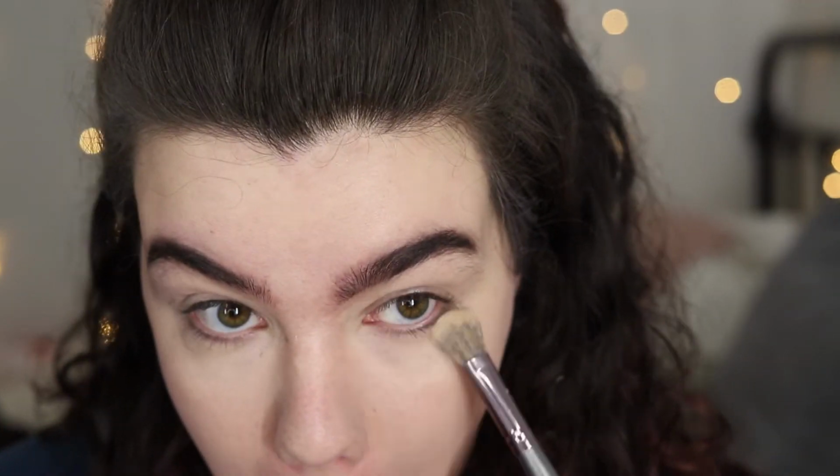And then I don't feel that my whole face needs to be set down, so I'm just gonna do a little bit of the Milk Makeup Setting Powder under my eyes and on my eyelids. Using a BH Cosmetics V7 setting brush for that.